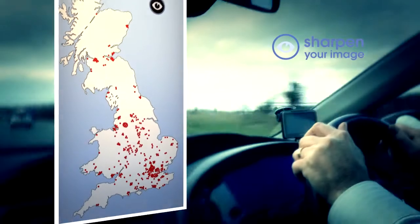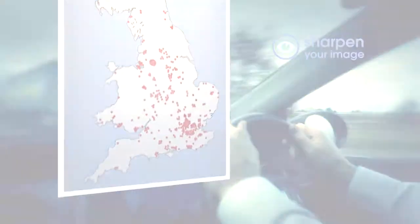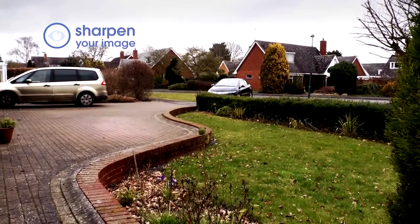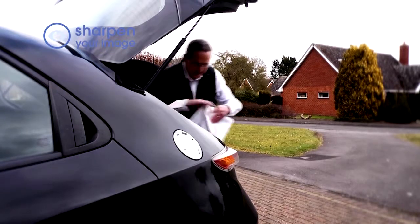I run Sharpen Your Image, and I have a network of registered medical photographers covering virtually the whole of the UK. So this means that you don't have to spend your time trying to track down a suitable photographer. That's done for you in just about any location. You can rest assured that your client will be seen and photographed by an appropriate professional photographer. Your photographs will be clear, objective, and of the highest quality, and it means that you then have the best possible photographic evidence to support your carefully prepared case.